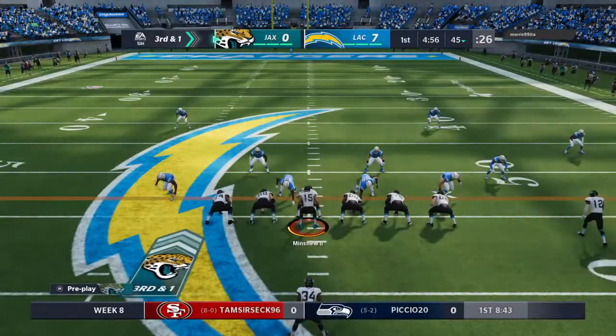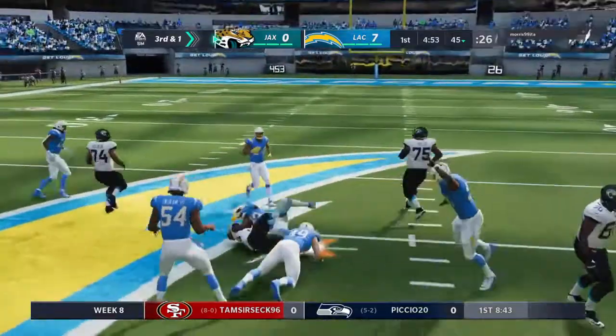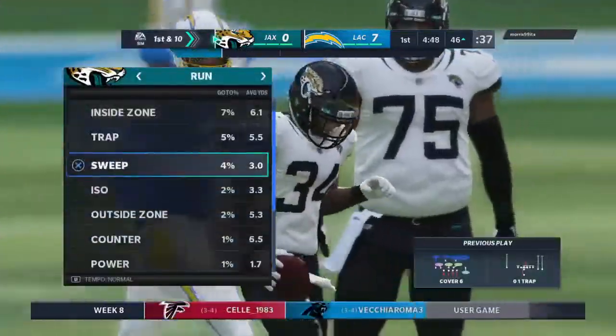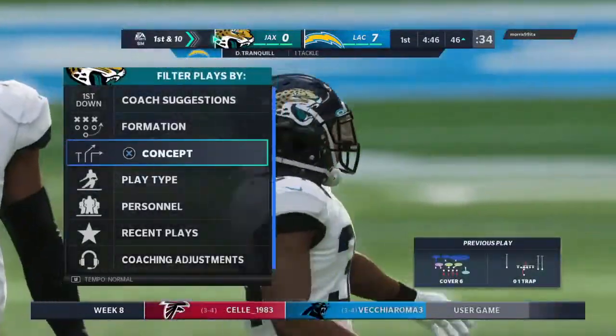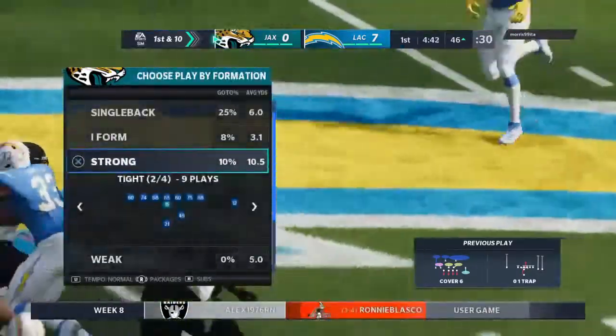They tried to throw on 2nd down, unsuccessful. Now it's 3rd and 1. And he's got the first down before being taken down at the 46. He got what they needed there. The drive continues with a 9-yard pickup. First down, Jaguars.